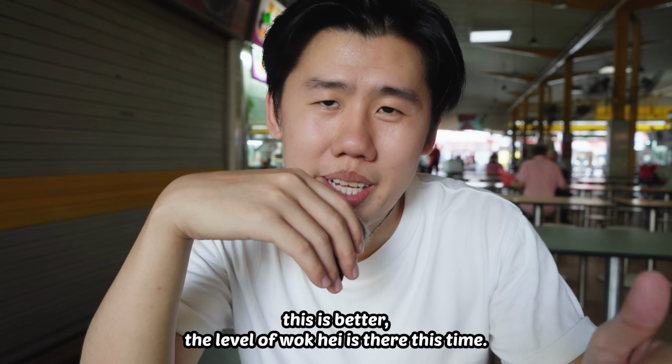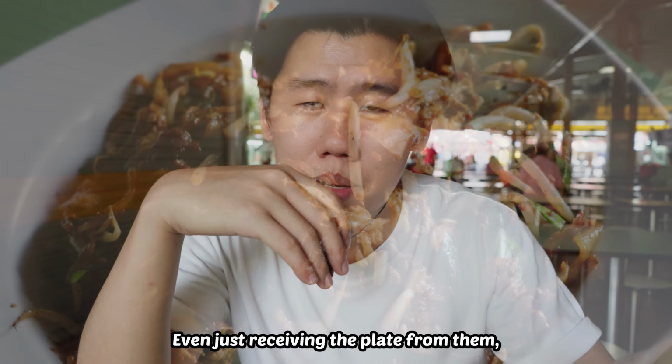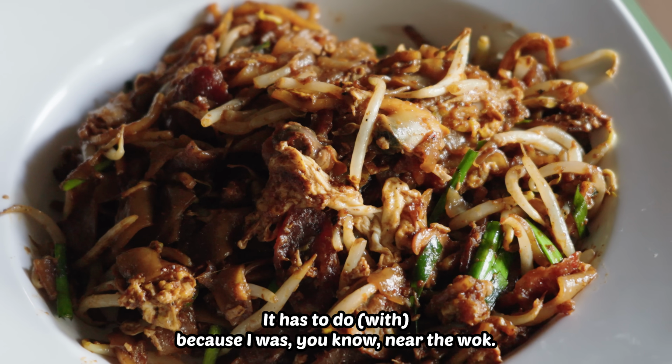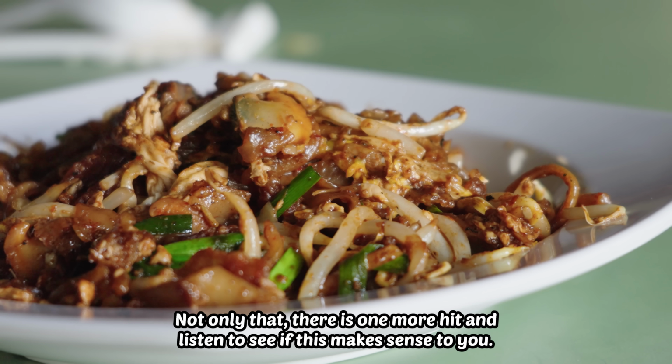Except, this is better. The level of wok hei is there this time. Even just receiving the plate from them, I can smell it. A little bit, it has to do with me being near the wok. But the noodles definitely have that burnt characteristic to it. Not only that, there is one more hit.